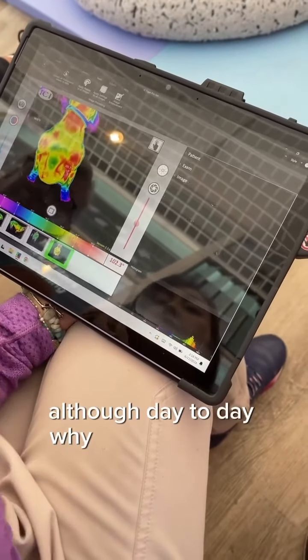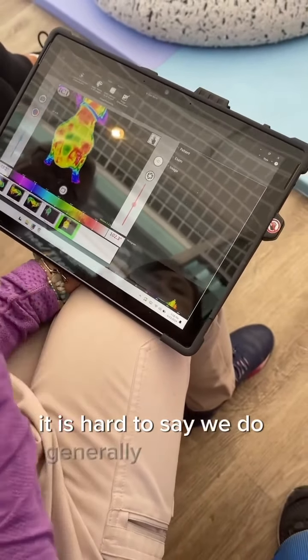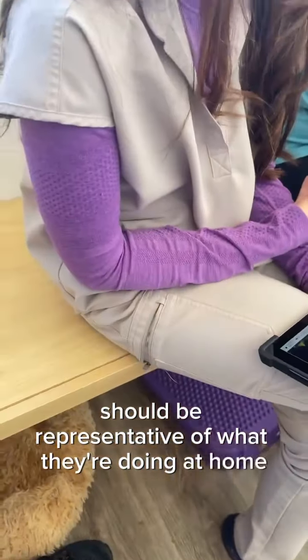Although day to day, why would she pick one side over the other? It is hard to say. We do generally think that it should be representative of what they're doing at home as well.